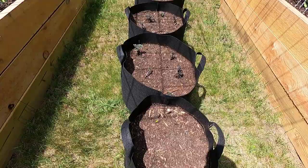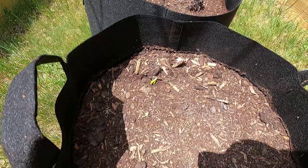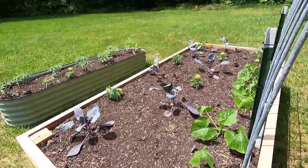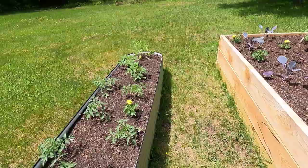My garlic is starting to germinate. Look at that. That's my first. My potatoes are growing. Check them out. Everything is doing fantastic. I haven't lost a single plant to anything. Yeah, it looks like I may have to water later today. But look at my tomatoes. Wow, I'm impressed.